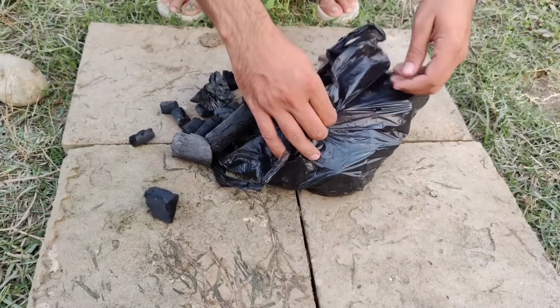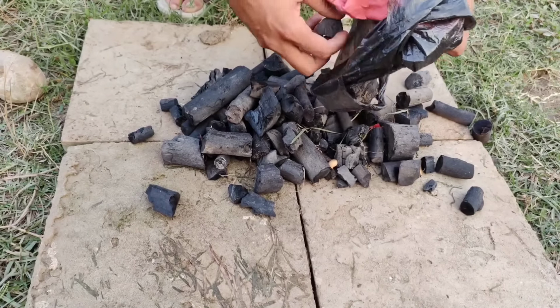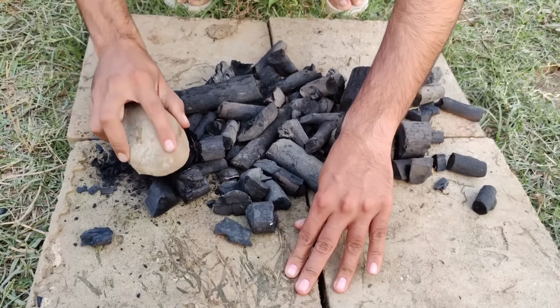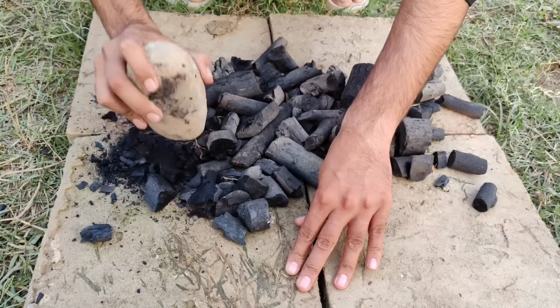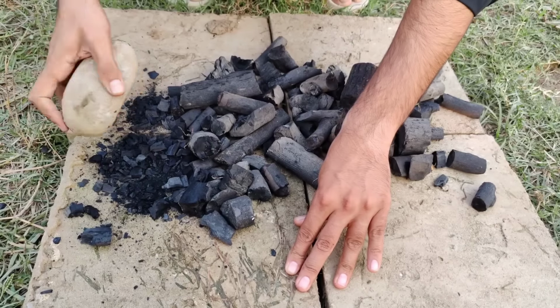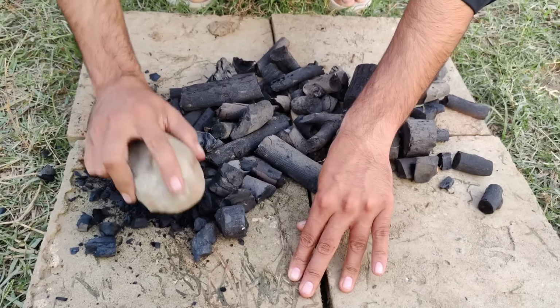Crush it well so it turns into small pieces, almost like gravel. This step is important because the smaller the pieces, the more surface area they have to hold nutrients and microbes later. But plain charcoal alone is not very helpful for plants. That's why we are going to activate it and turn it into something amazing called biochar. Biochar is basically organic charcoal that has been charged with nutrients and life.